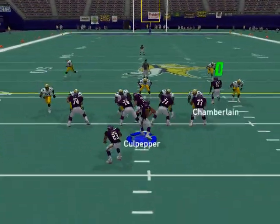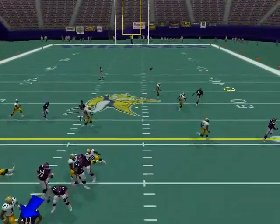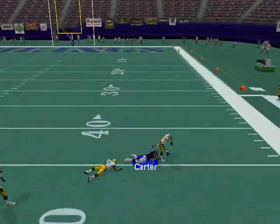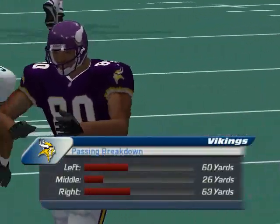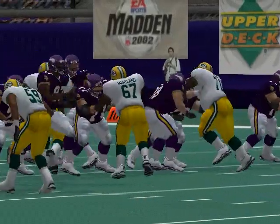Second and 5. Back to pass. Out over to the right. Carter with the reception. First down, Minnesota. Let's take another look at that deep pass.